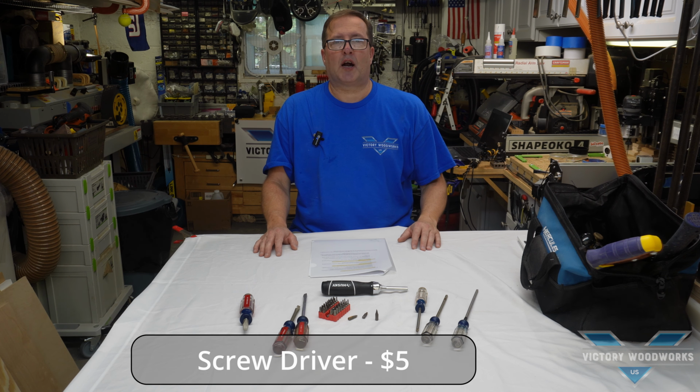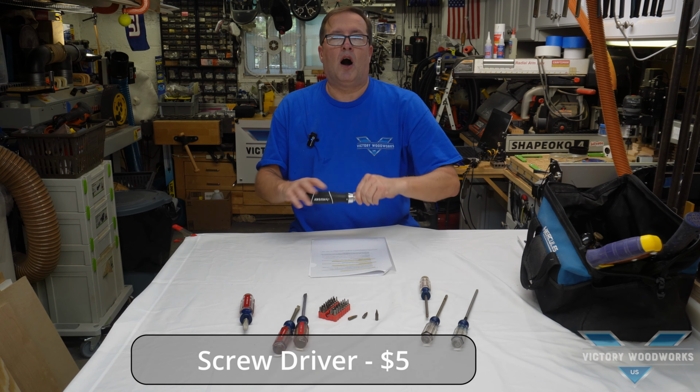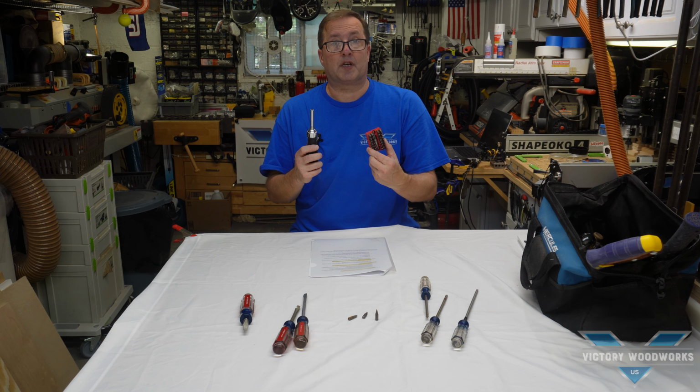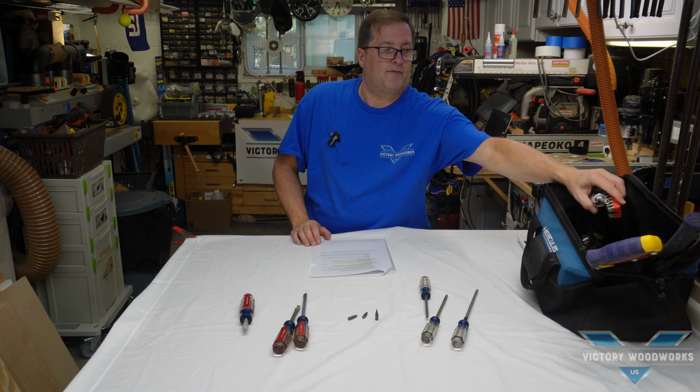You can purchase a screwdriver for about 5 bucks. My suggestion would be to buy one of these with a quick change to allow you to use interchangeable bits like these, for the screws that you are using. Let's toss these into our bag of tools.